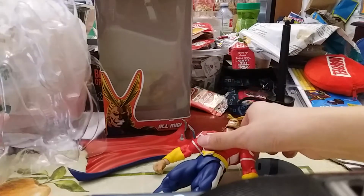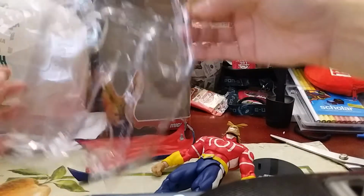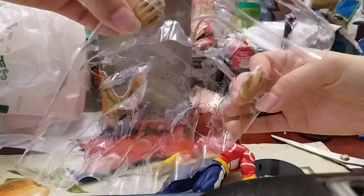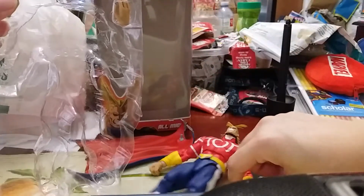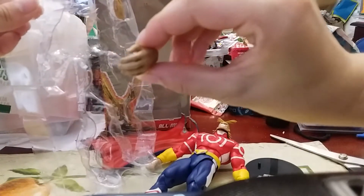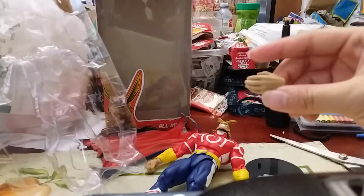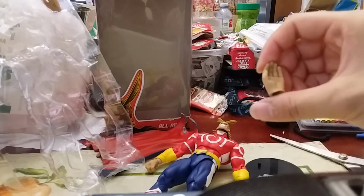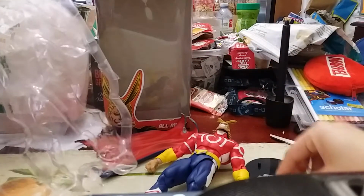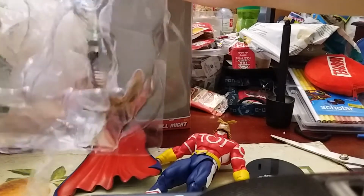So that's nice. The cape is detachable from what I'm seeing right now. And they come with two different hands. The hands he has on are fists, and then they come with these. The hands are painted well. They are a bit dark. His skin is a bit dark in this overall figure, I would say. Ooh, the tape.